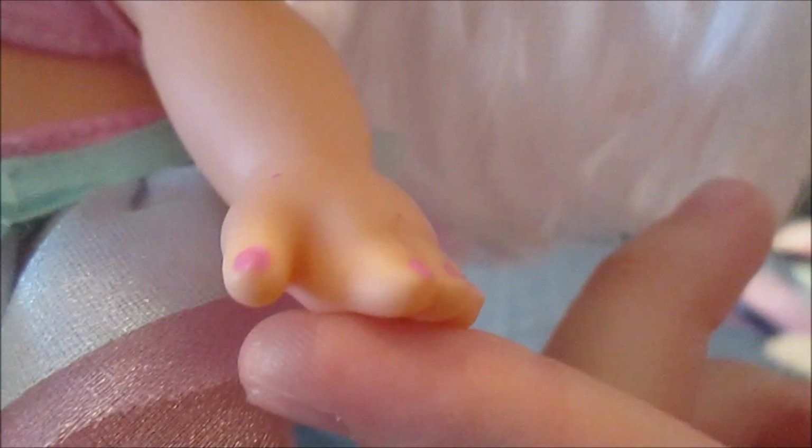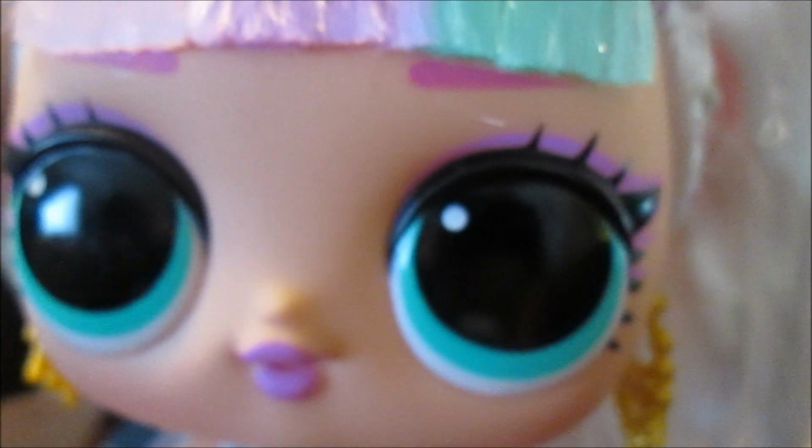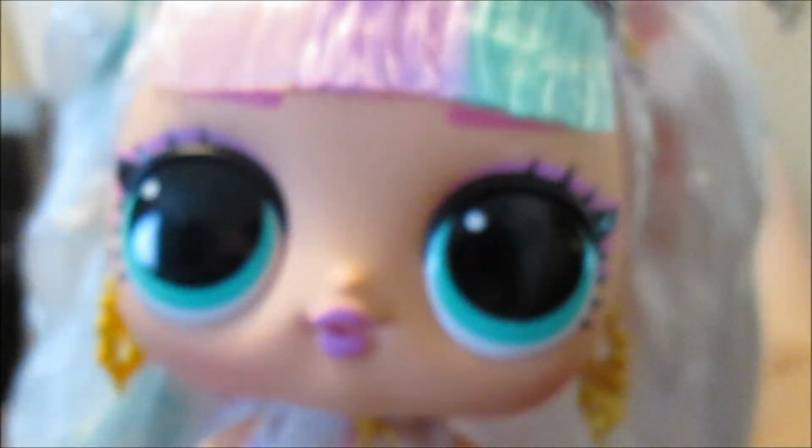And they're pink on this side. Yep, and teal on the other side. That's so cute. So that is her full look. She is so cute. I love her so much.